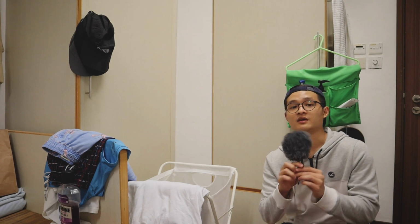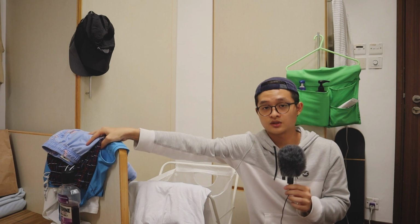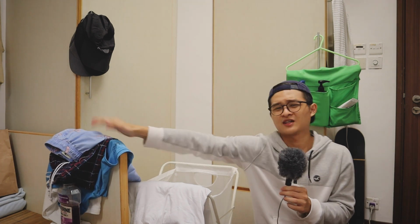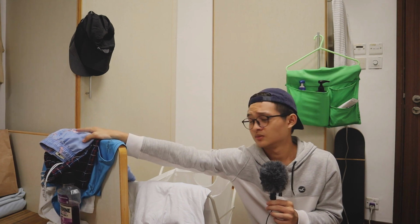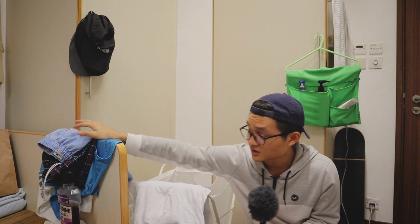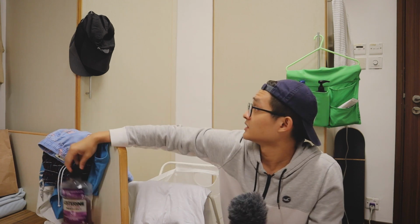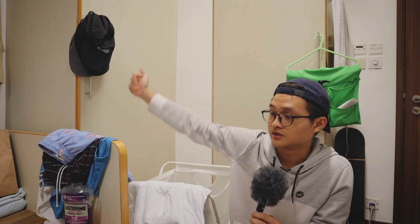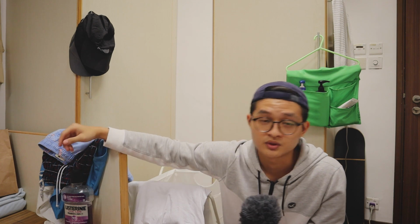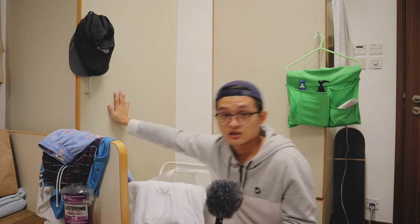Coming closer, we have a laundry basket here, and we have some clothes that are hanging here to wear whenever I want to wear, because I don't feel like they're ready to be washed and I want to wear them again. I think they're not that dirty to be washed yet, so I hang them here. We have Listerine, and I hang my caps here. I really love caps. If you have been watching my videos, you'll know that in almost all the videos I wear caps. These are the wardrobes.